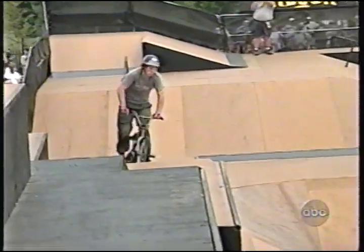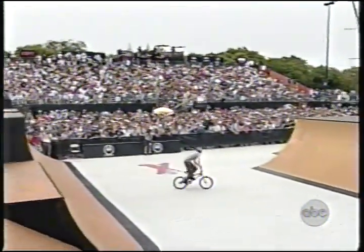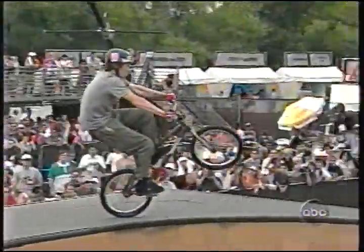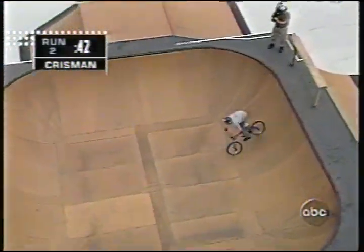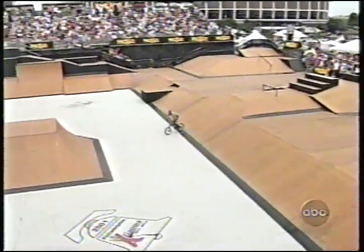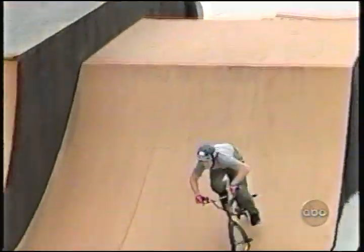Well, he's got a great opportunity to be an even happier guy with an even bigger smile on his face after all this. See if he can take that leader spot away from Alistair Whitten. Yeah, pulling that line smooth. Bar spin off the corner down to the wedge. He's sticking with that formula, man. Super fast, charging and hitting everything.